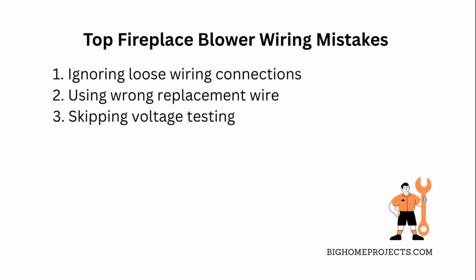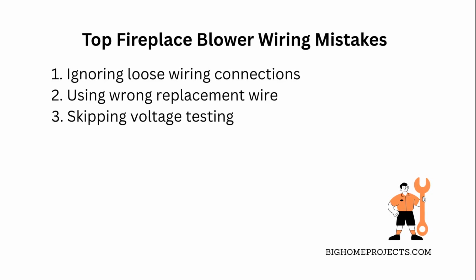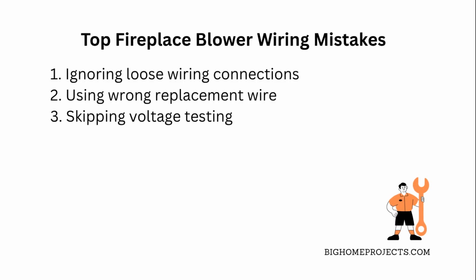Finally, skipping the voltage test leads to guessing and replacing parts unnecessarily. Instead, use a tester to pinpoint where power drops off and fix that spot for good.